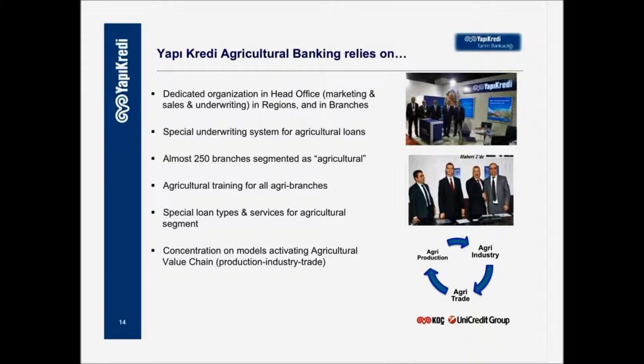We do trainings for all agri brands every year, or specific for a campaign, for example. And as you saw two slides before, we have special loan types and services for the agriculture segment. This year, we concentrate on models activating the value chain: the production, industry, and trade of agriculture.